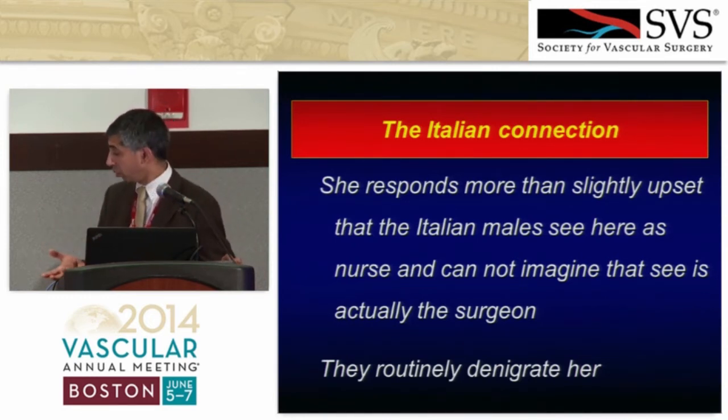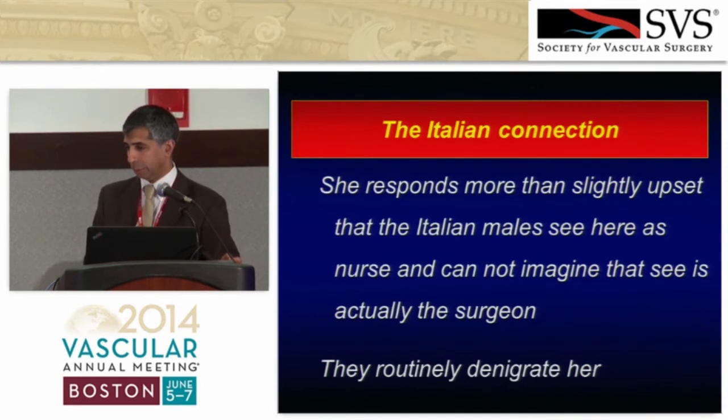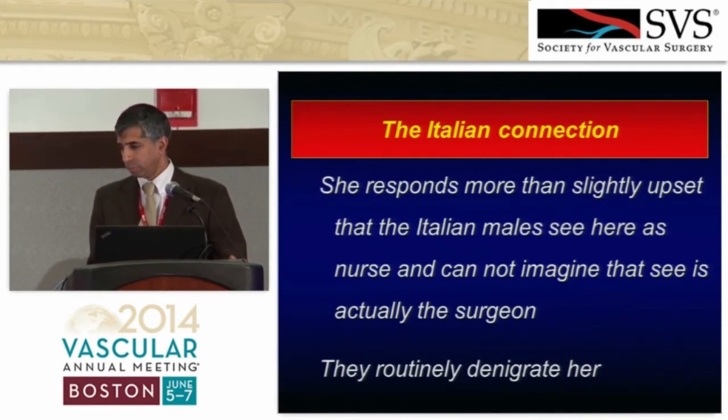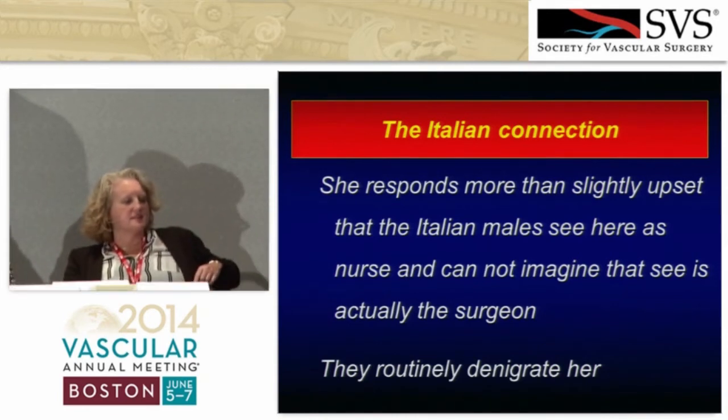It's clearly cultural. It's clearly a problem that we need to deal with, because about a third of our patients are Italian, and a good portion of them don't speak English. And some of them come in with no translators. Yeah, I mean, I think we deal with this. This is actually going to be our next session, if gender really is still an issue.